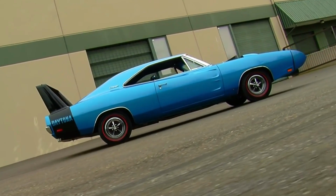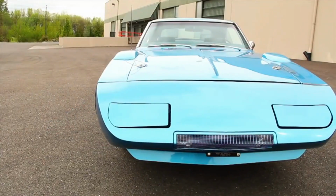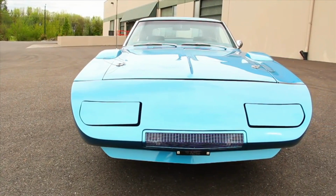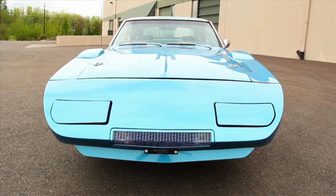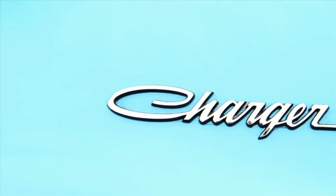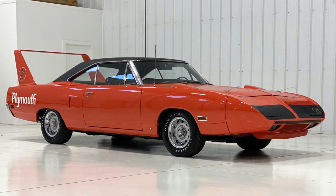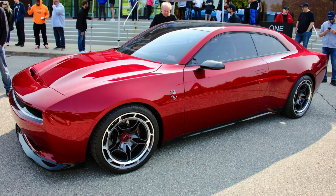They featured a very unique nose, a high wing, and soon after they were actually adopted by NASCAR, and they were banned shortly thereafter for being too fast. So how cool is that? They were actually replaced by the 1970 Superbird, and we know how amazing that car was. And they're even carrying the Daytona namesake over to the 2024 ICE or EV Charger. So there is something to be said for that. So they're going to continue to give us the Charger Daytona moving into the future.